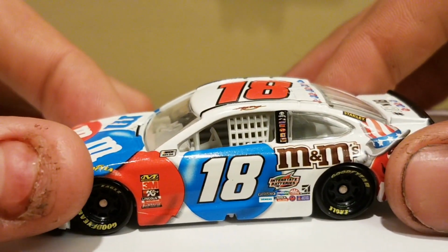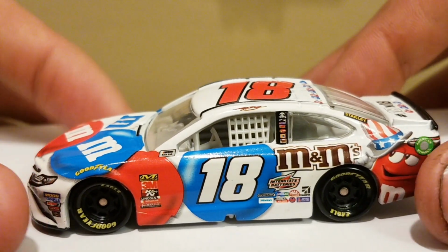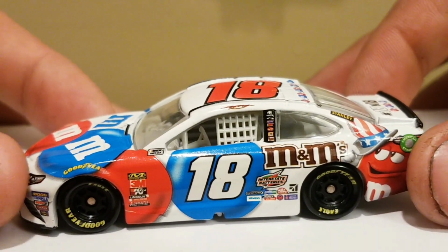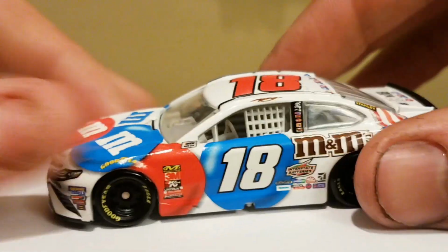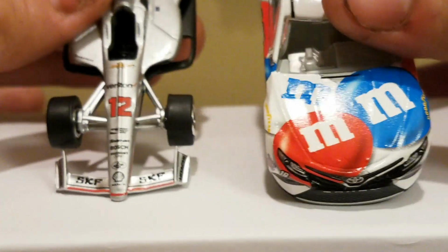It's kind of like the Jimmy John's koozie that's on the Kevin Harvick All-Star car, which might be the next car I might review after this, because those two cars go oh so well. And speaking of oh so well, guys, might as well go ahead and bring out the other winner from another big event. Might as well go ahead and bring out your Indy 500 winner and your Coca-Cola 600 winner, guys.